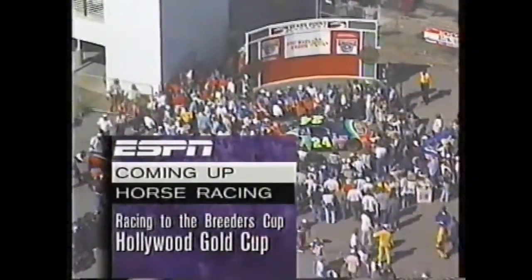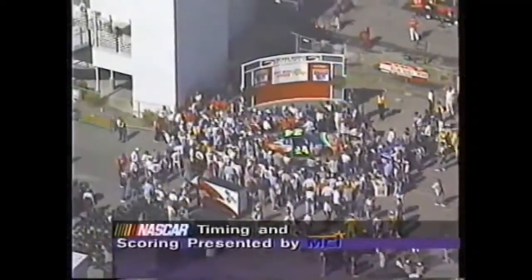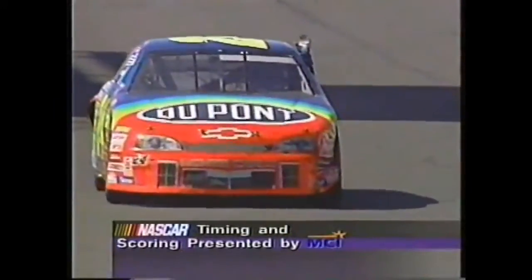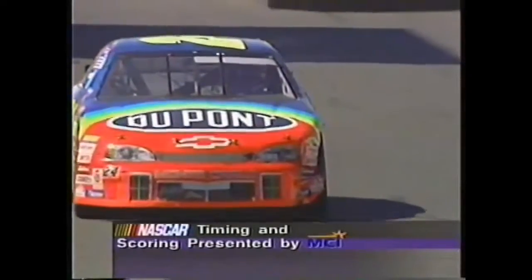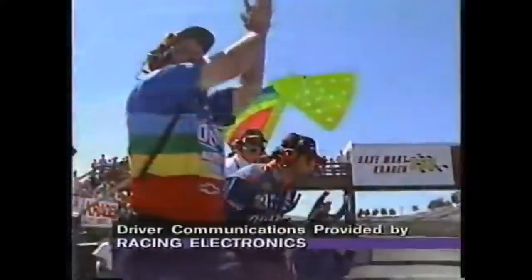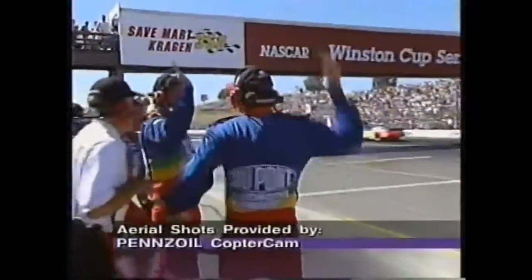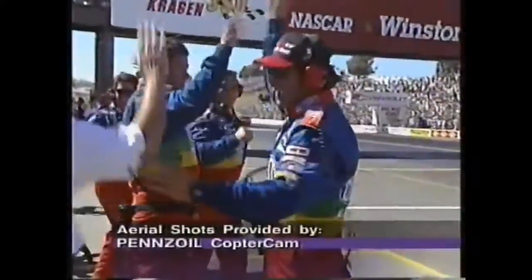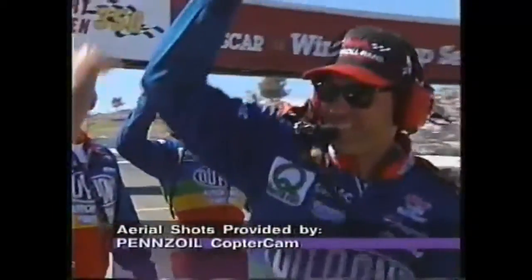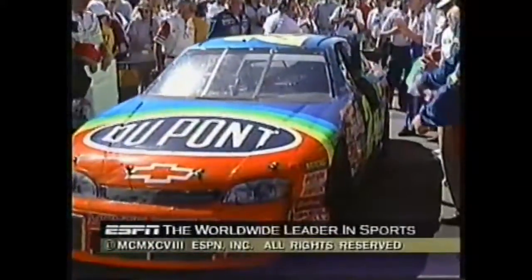Well, we thank the Pennzoil Copter Cam for its beautiful shots from overhead of Sears Point today. Jeff Gordon wins. Not only does he win the Winston bonus, he gets the 76 challenge. Also, another 38 grand from BP. I tell you what, Jeff Gordon, as I said just a moment ago, people who were here watching that test said they could not believe how hard he and all his team worked to get that car right for this race when they were here about a month ago testing.